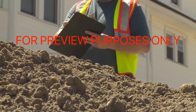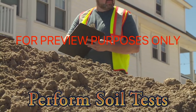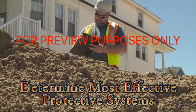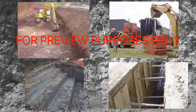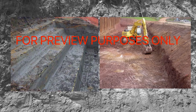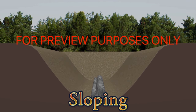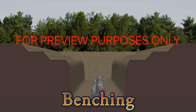Before trenching begins on any site, the competent person will perform soil tests, evaluate the results, and determine the most effective protective systems for the site's soil conditions. There are 4 basic types of protective systems: Two of these involve angling and shaping the walls of the trench to prevent cave-ins. Sloping cuts the sides of the excavation away from the trench bottom on an angle. Benching cuts the sides away in bench or stepped shapes.